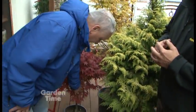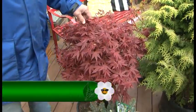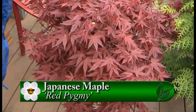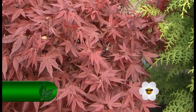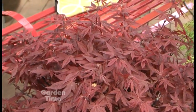Oh, perfect. So third plant I wanted to talk about is a Japanese maple, a dwarf Japanese maple. This is called red pygmy. And I also like it because of the vibrant color that it has during the spring. Sure. The red will darken up a little bit during the summer, but fall color is also fantastic because it's going to be a combination of red and orange.